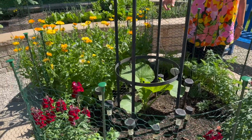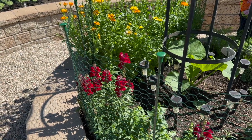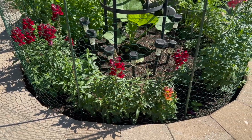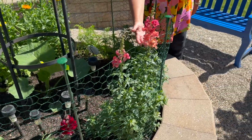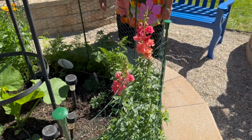Those are some Black Prince snapdragons up front. There are some peach ones in between there that haven't shown up yet. And these are new to me. This is a Cherry Bronze. It's a double snapdragon, so really showy heads on it.